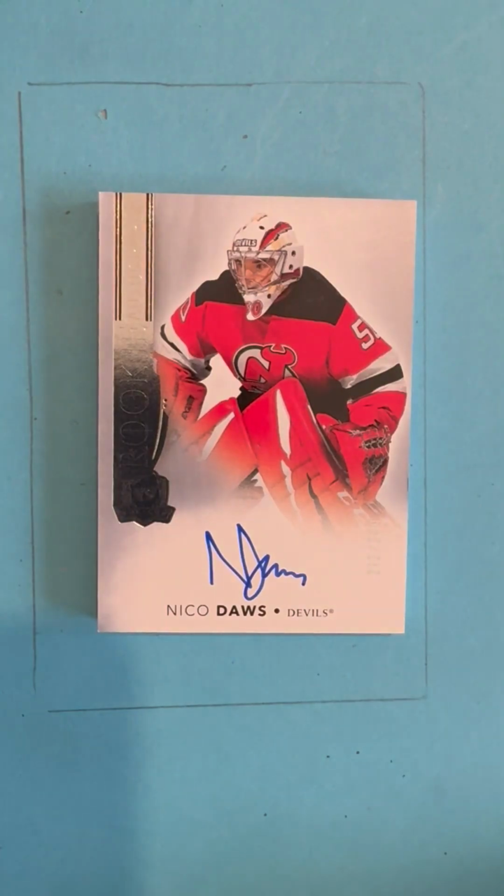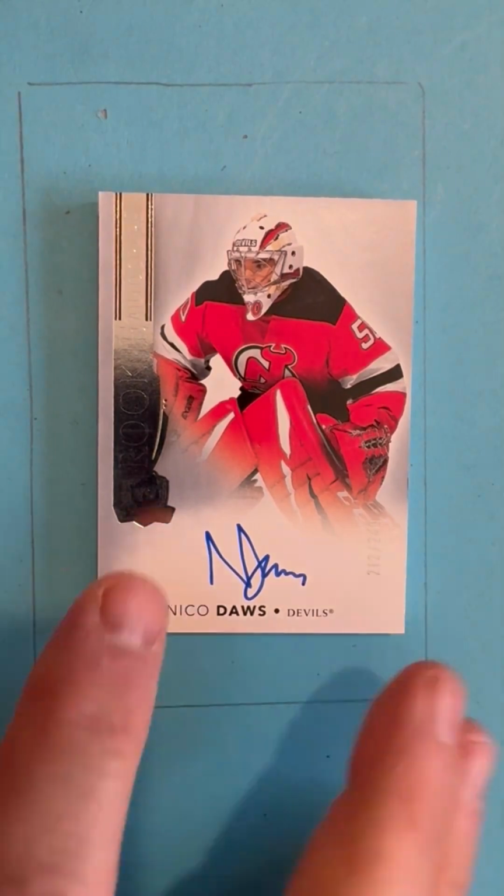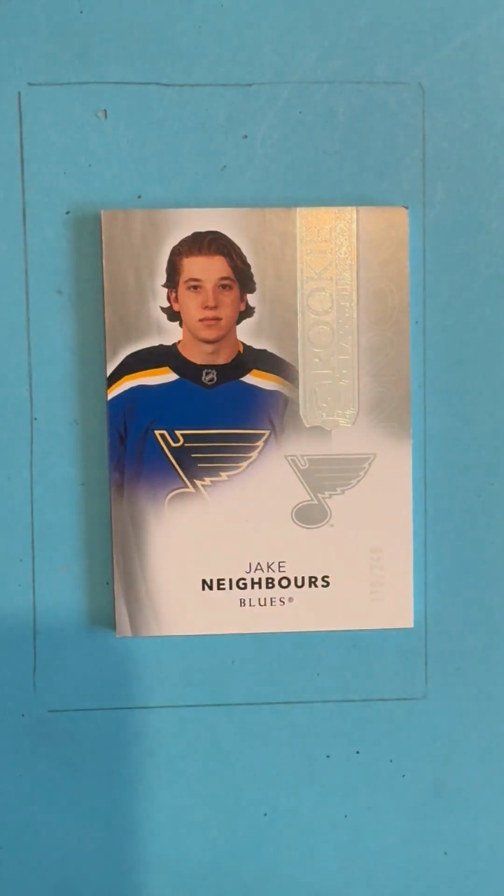Then Nico Dawes, I do goalies. I probably more aggressively collect goalies. They can get hot. Autograph, number to 249. You can see autograph, not a sticker. Lastly, Jake Neighbors, a young guy, number to 249, rookie.